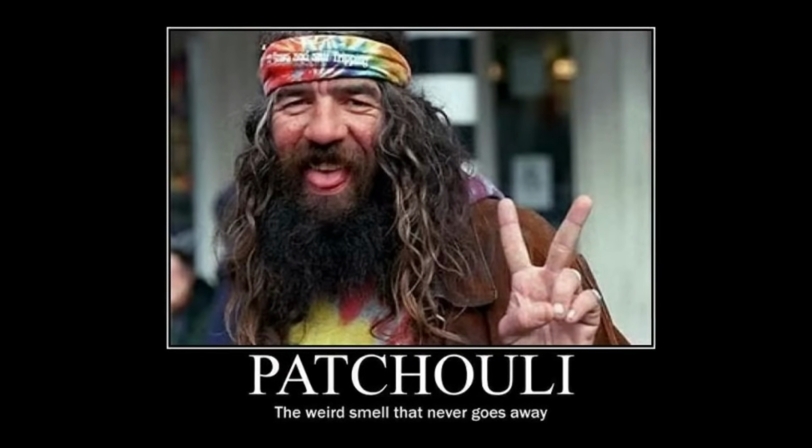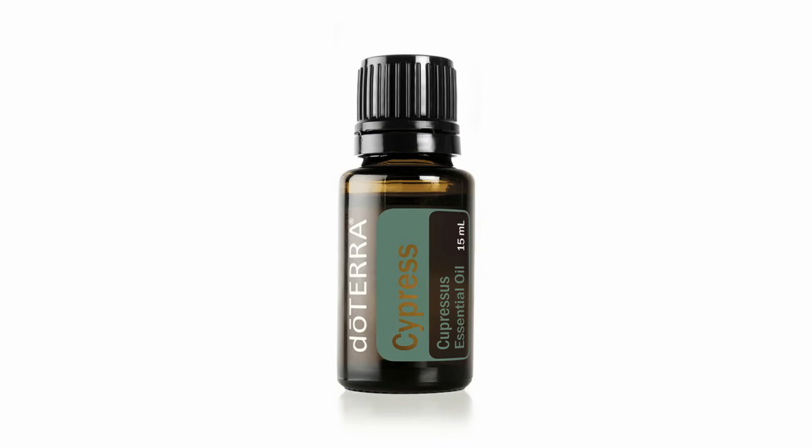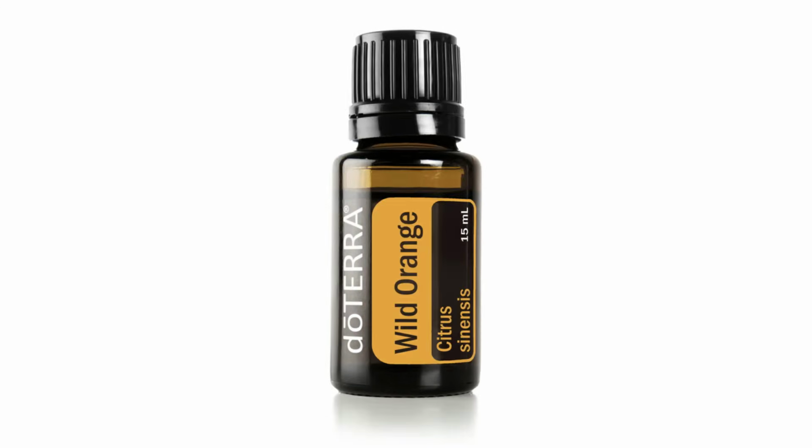So let's get to the question, why did hippies use patchouli oil? Patchouli oil was used by hippies to mask the smell of marijuana that they were using. It's also effective at masking the smell of alcohol. Patchouli works well with arbor vitae, vetiver, spearmint, cypress, serenity, and wild orange.